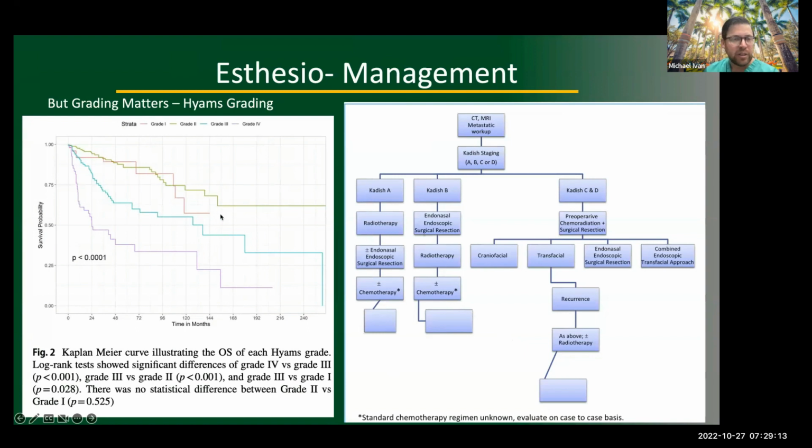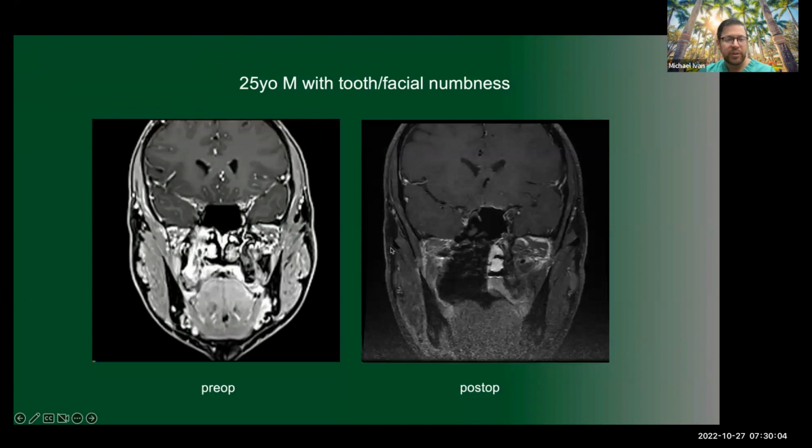We have looked at the grading scale and overall survival. Based on the pathology grading scale, you can see there's a significant difference in overall survivability, and this is without looking at extent of resection. Again, we're seeing the development of induction chemotherapy for these cases when they present with a lot of invasion. For Kadish C and D, it's preoperative chemoradiation before you resect, to see if the tumor will respond and shrink so you can get negative margins, because it does make a difference in these cases. And if you can, you can devise your approach to maximize the extent of resection and minimize recurrence.